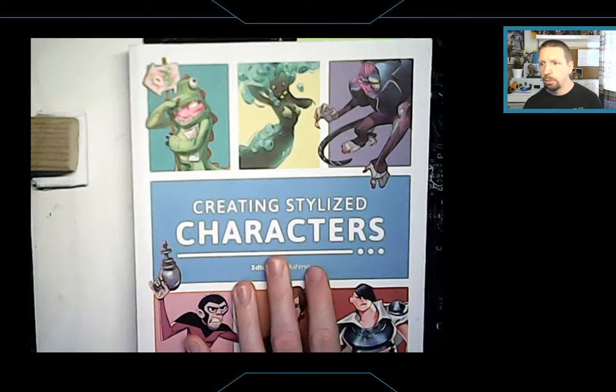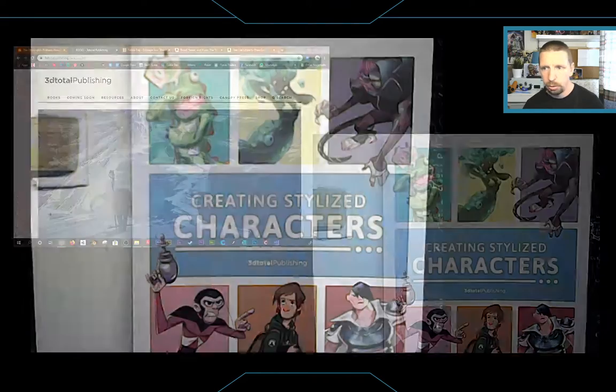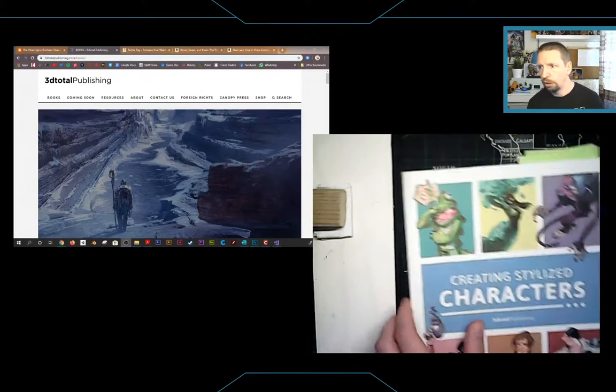I'm just going to flick my screen so that we've got a second display up. There we go. All right. So this is Creating Stylized Characters. Now, I really love this book.